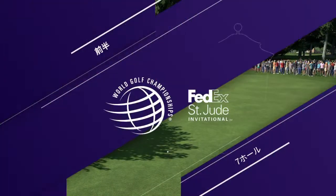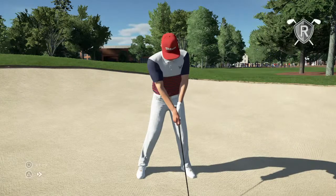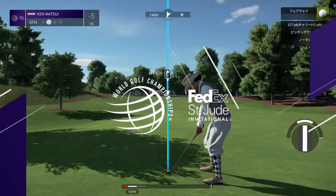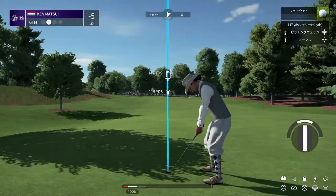And now we head to the 7th hole where this highlight took place. Let's take a look at Gary Woodland from earlier. Check out what he does from this fairway bunker. This is awesome. Wow, this is some sort of play. 5 birdies on the bounce.